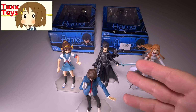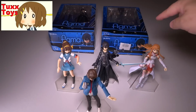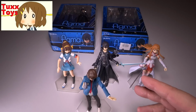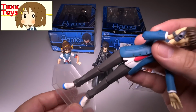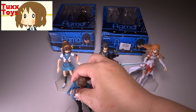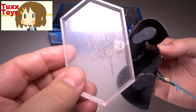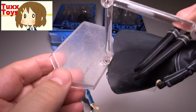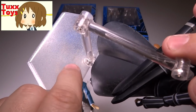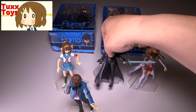The big difference is that the Publix brand doesn't advertise it as Coke; the boxes don't say Coke on them. But for whatever reason, the stands are definitely one tell that it could be a fake, if the stand is blank. So for example, we'll take a look at Kyoto here. You can see his stand is blank. Oops, I'm losing his sword. And you can see there's a little bit of writing on it, but it's basically blank. It doesn't have the Figma logo on it. So that's one really big clue.